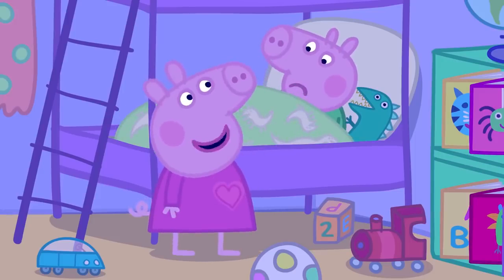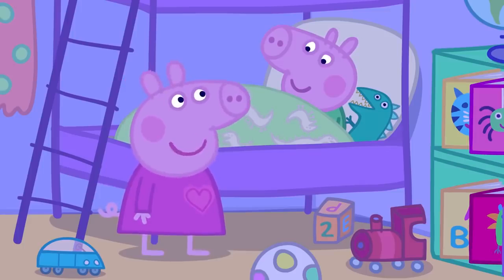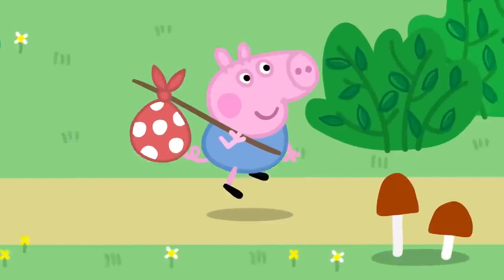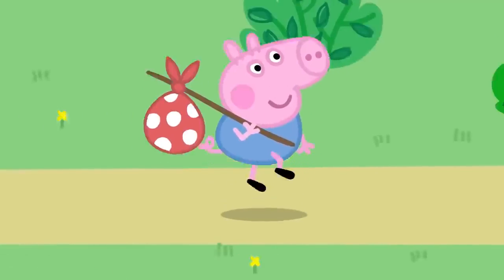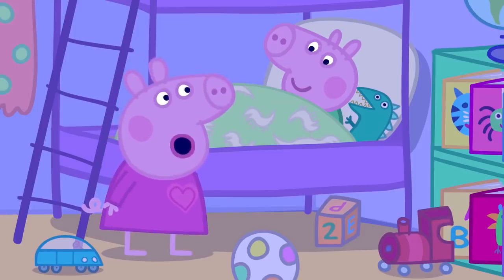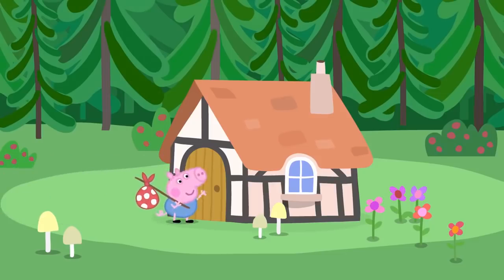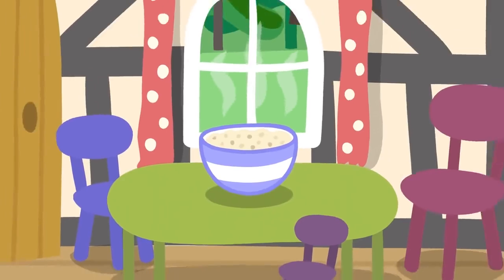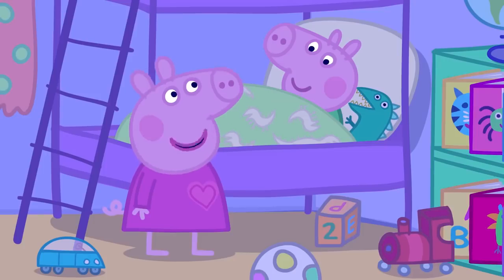Shh. I can tell you a bedtime story. Once upon a time, there was a little pig. His name was Georgie Pig. And he was off to make his fortune. Soon he came to a forest. Do you like the story, George? Inside the forest was a little house. And inside the house was a bowl of porridge. Georgie Pig was very hungry, so he ate it all up.